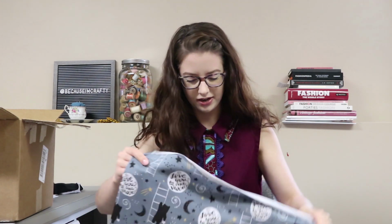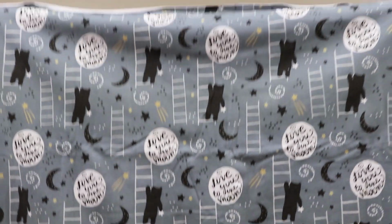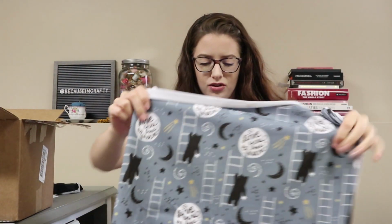There's two more left in here. This one, oh, this is a great kids one too. Okay, it says, "Love you to the moon." And it's got little bears and a ladder. It's like he's waving goodbye, "love you to the moon and back." And he's got a star in his hand. And this one's a cotton lycra jersey as well. This is so cute. Thank you, Chrissy, for all the kids' clothing inspiration. I love this.